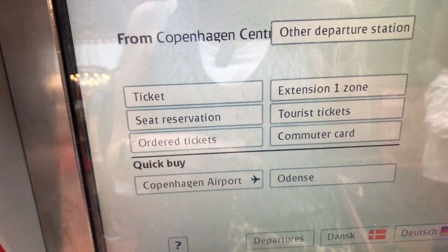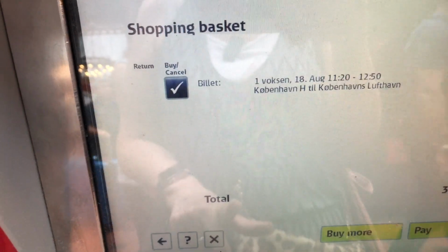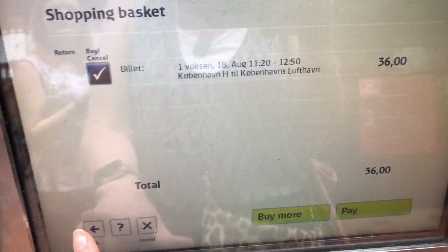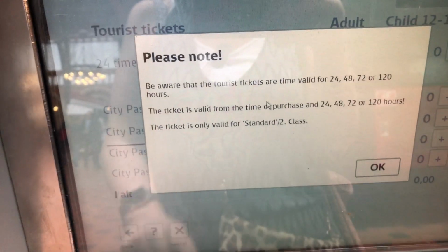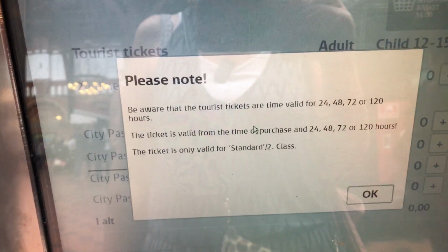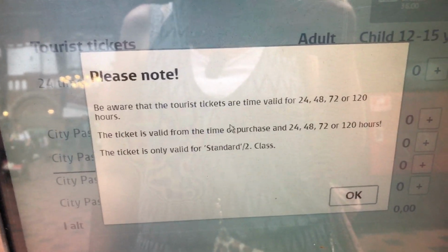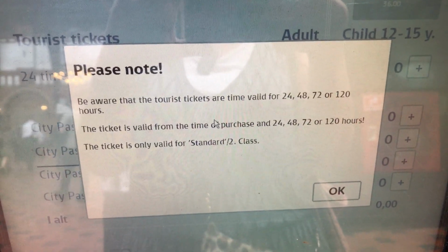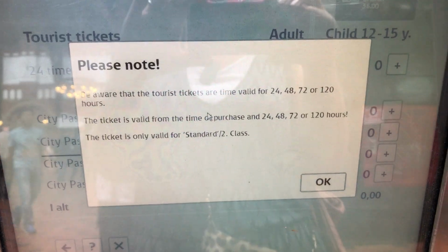So if you're travelling from here to the airport, you can do the quick buy airport ticket, which is just there, or we can go back, and tourist tickets, which is, yep, now it's telling us, be aware that the tourist tickets time validation is for 24, 48, 72, 120 hours. The ticket is valid from the time of departure and for those number of hours. You don't have to validate it in any way.